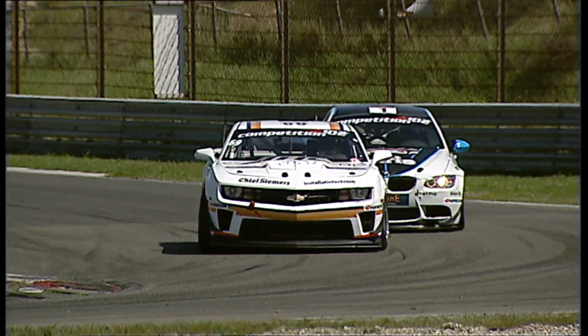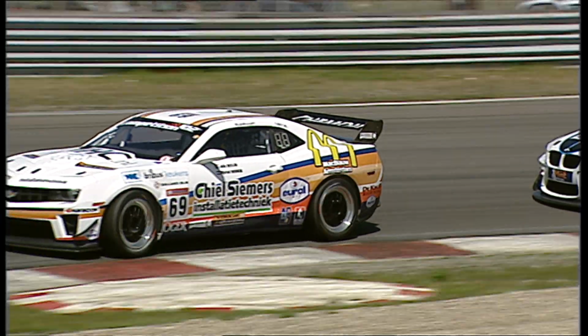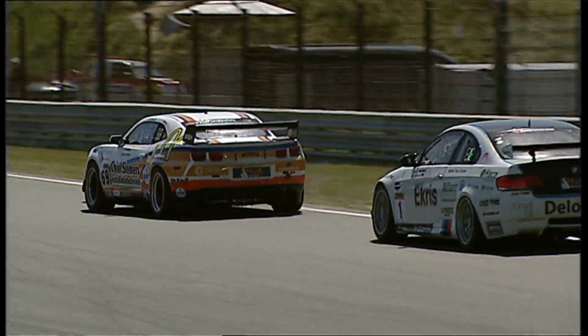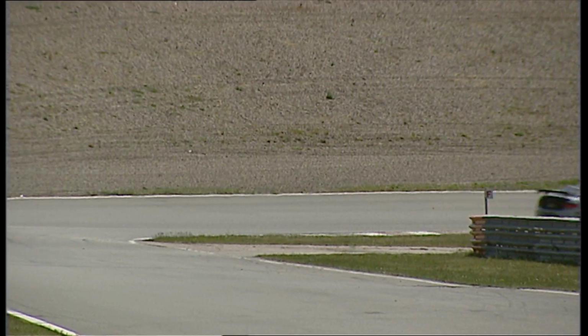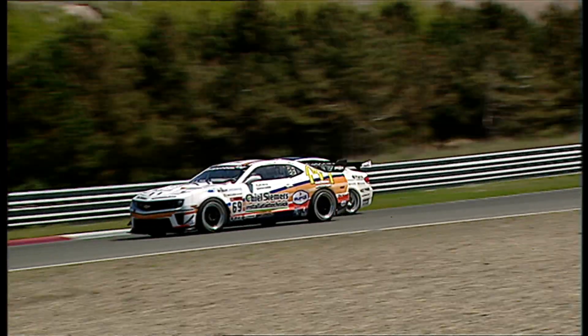Battle for second place, the Camaro, Jelle Belen right in front of Ricardo van der Ende, who took over from Bernhard van Oranje. This is a tough battle for the Camaro driver. BMW locks up behind him though. That sort of tyre abuse isn't going to help. Camaro drifts out a little wide.